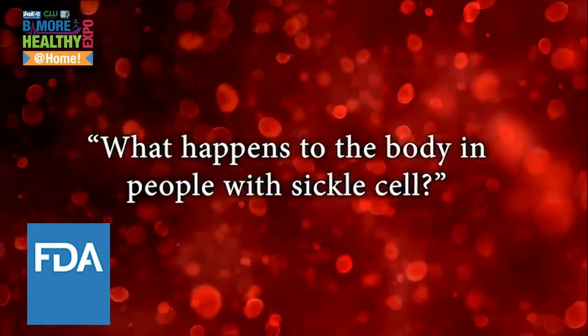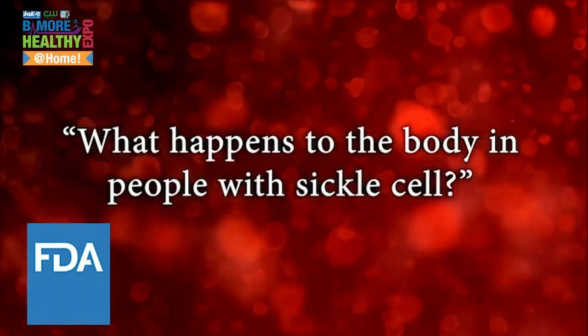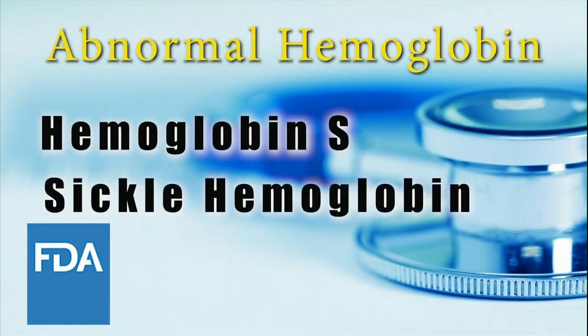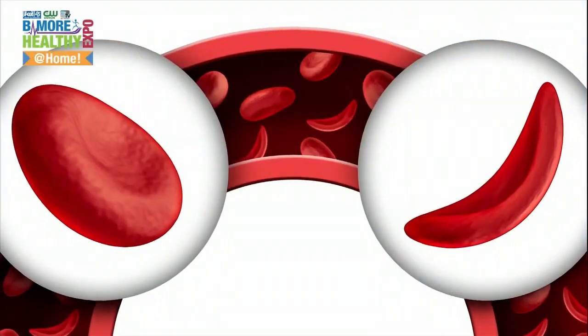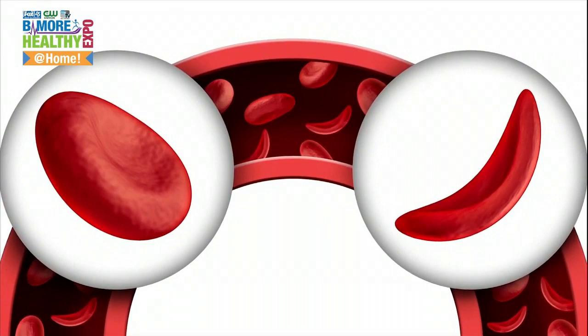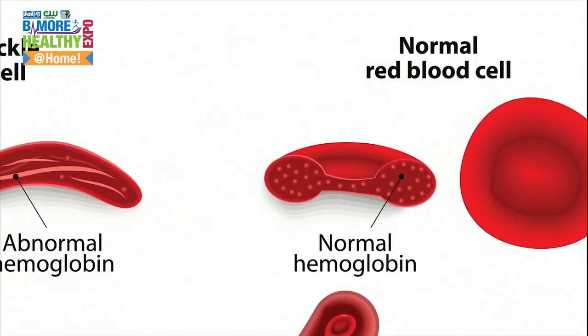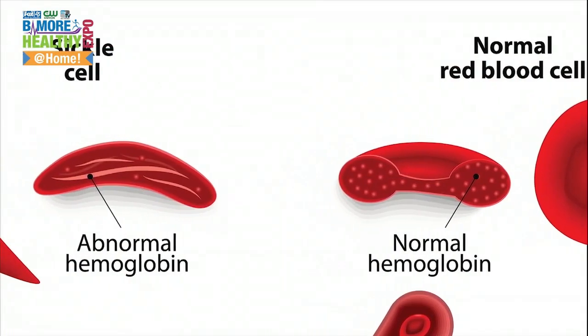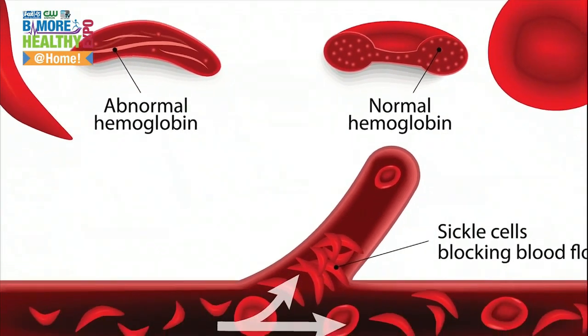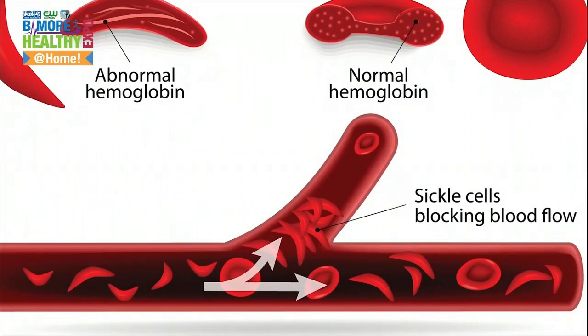So hemoglobin is a protein in red blood cells that carries oxygen. People with sickle cell disease have an abnormal hemoglobin called hemoglobin S or sickle hemoglobin. The shape of the red blood cell changes from a flexible beanbag to a sickle form when it is deprived of oxygen. Red blood cells become rigid and shaped like crescent moons. These cells are sticky, block blood vessels, and reduce blood flow. This blockage leads to complications seen in sickle cell disease.